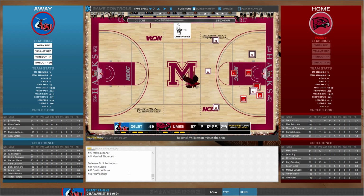It's Eastern Shore up 57-49 with Williamson going to the line to shoot 2. For Eastern Shore, we have Knox checking back in at the point guard position. Faulkner checking in at shooting guard, and Shumpert checking in at the small forward position. For Delaware State, you have Kevin Steele checking in at the shooting guard position. Dustin Williams checking in at power forward, and Andy Lofton checking in at center.